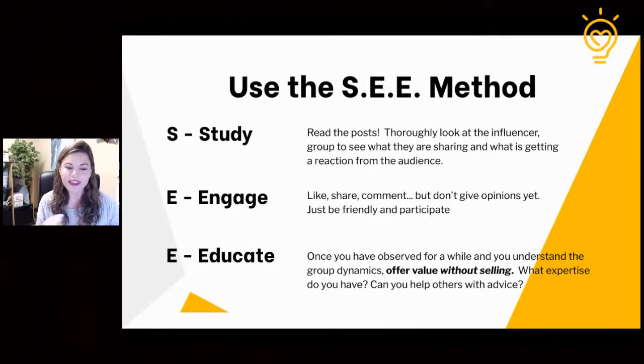The next thing that we're going to do in our C method, the second E, is engage. And that's like, comment, and share, but don't give opinions at all yet. Please hold off on the opinions because, again, cliquey, they'll definitely block you in an instant if you're not really careful. So just like, comment, and share. And then educate is the last step.